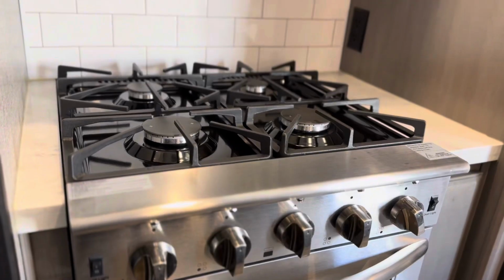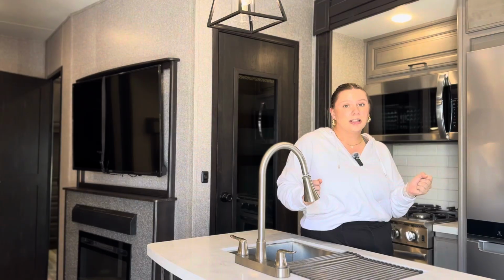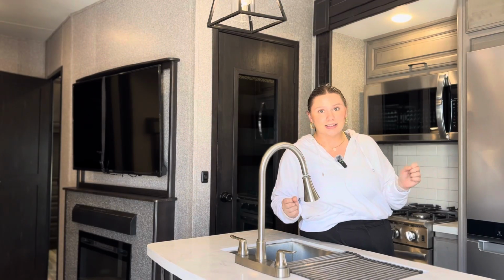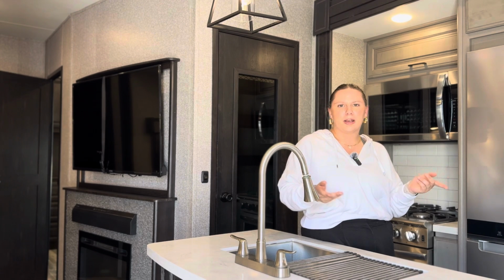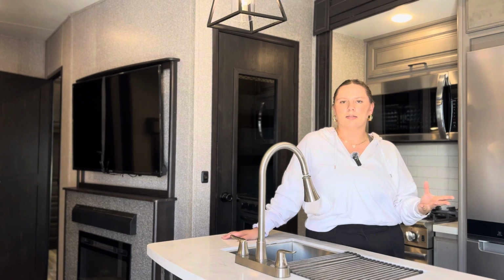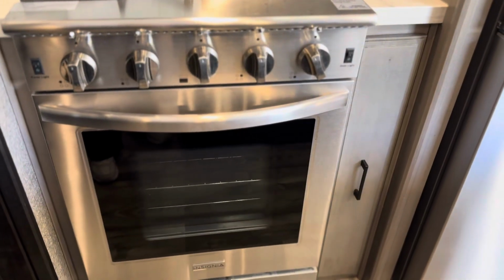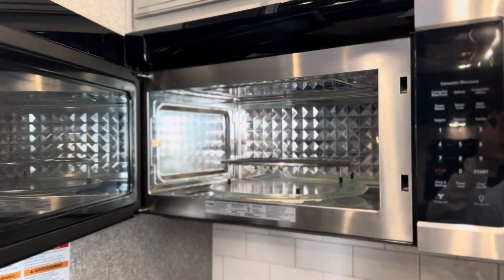I have a 4-top stove cooktop. This is something you're gonna see in a really nice house in like Calabasas, but you're getting it right here in this Mesa Ridge. The luxury of RV camping is you can literally go wherever you want. The world is your oyster. You also have your oven and a very generous sized microwave.